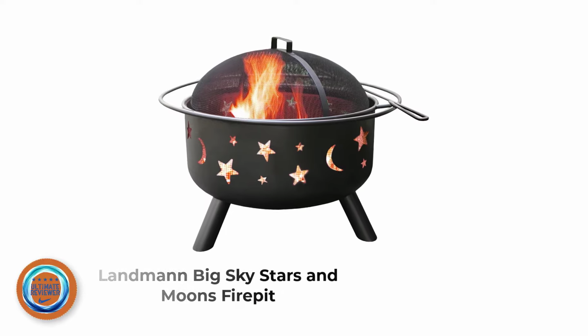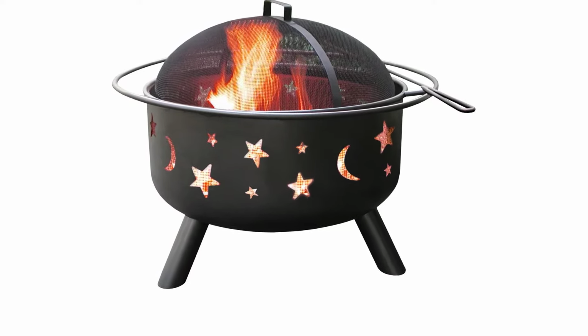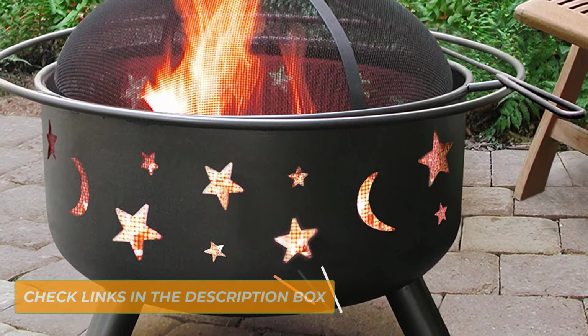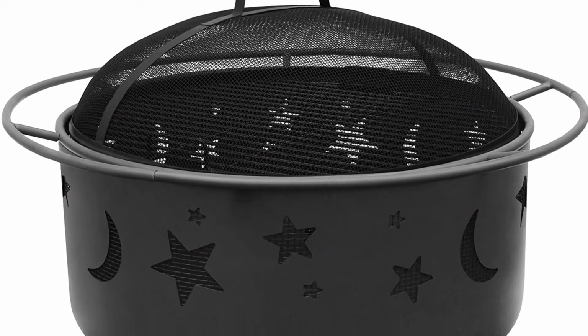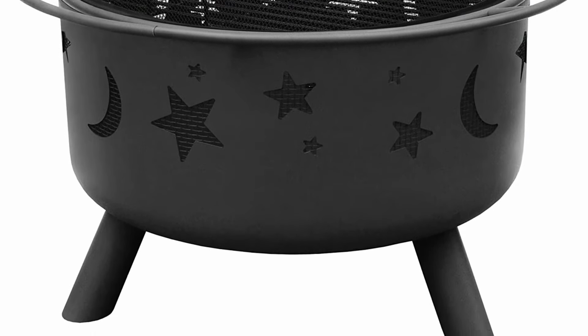Number 4. Ladman Big Sky Stars and Moons Fire Pit. The Ladman Star and Moon Fire Pit with Grill is a slightly smaller version of the Sunite Crossweave Outdoor Fire Pit Grill. The first thing you'll notice is that this wood-burning fire pit grill has a playful venting system. Star and moon-shaped cutouts surround the perimeter of the bowl. These cutouts serve two purposes. First, they look great, especially when there's a roaring flame behind them. Second, they increase airflow and reduce smoke.